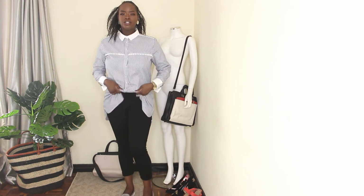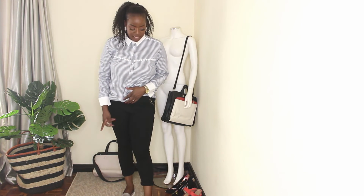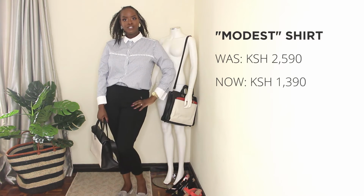But I preferred to tuck it into the trousers just to give it that more formal vibe. This could of course get paired with a pair of heels, but I just wanted to show you an alternative with these flats as well. So that is my look number 2.